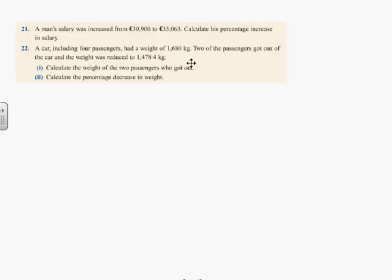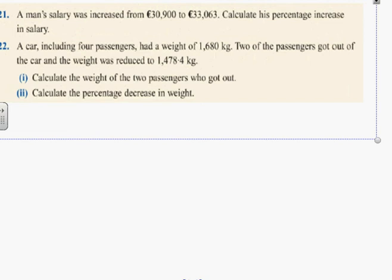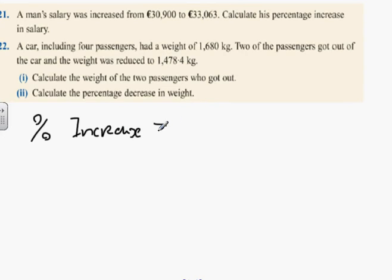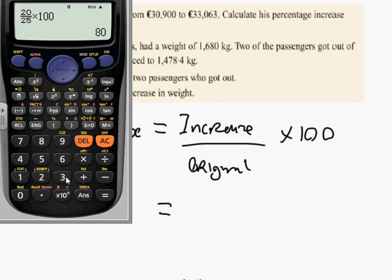Next page. A man's salary was increased. Okay. Noah, how did you get how much his salary was increased by? Your percentage increase equals your increase divided by your original amount multiplied by 100. How much did you increase by? 6,063 take away your 3,900, and what do you get? 2,163.